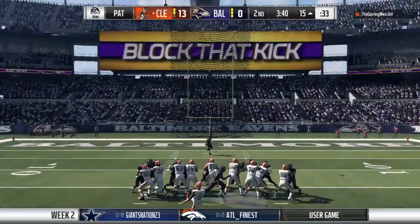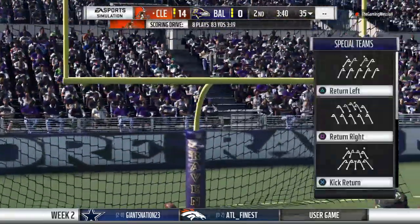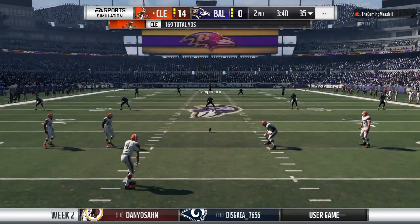As a former defender, I would be angry as well. Could not get off the field. Well-executed offensive drive. No matter what the defense tried, they couldn't stop them.